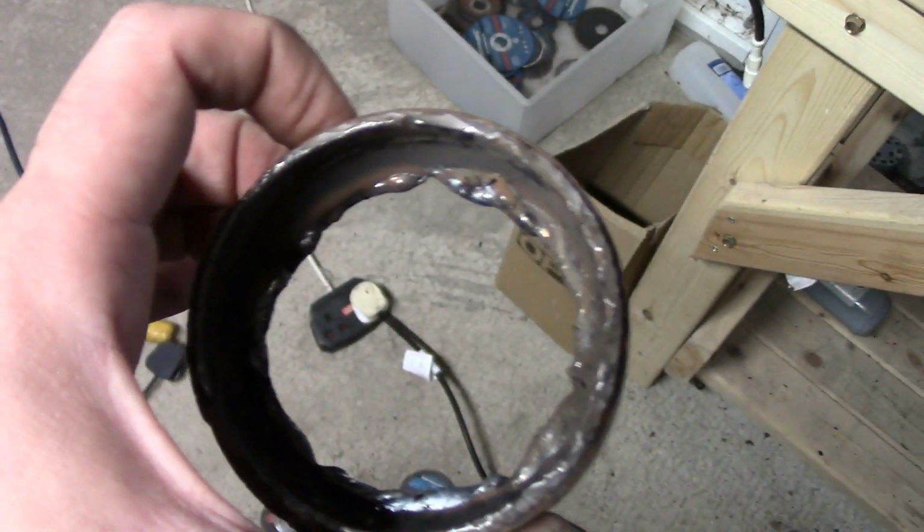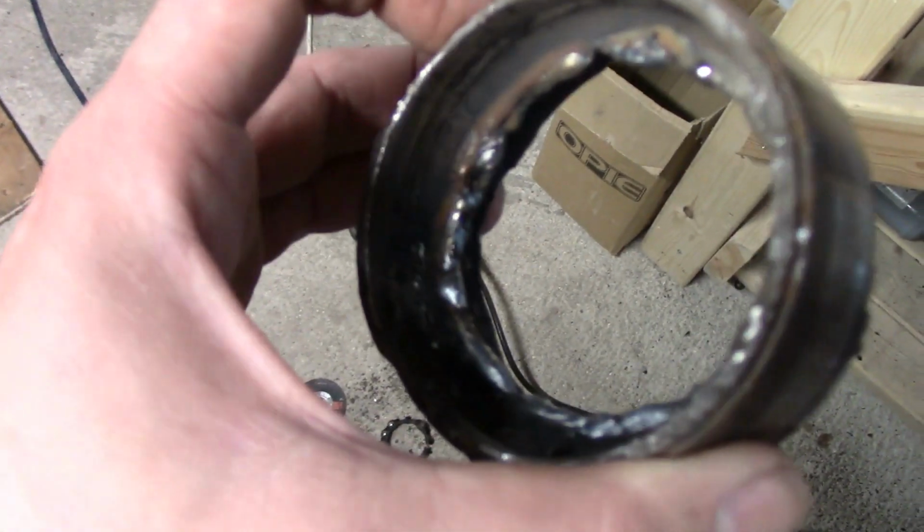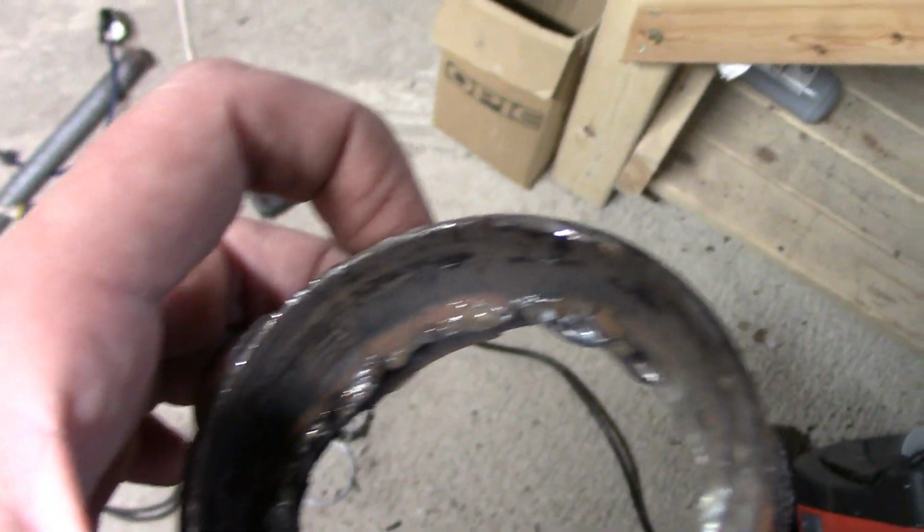And I don't have acetylene or anything here, so I did this: along the race in the middle of the outer bearing shell, I just did a bead of weld. Just whack the old welder up full power. It doesn't matter if it looks good or not, you're just trying to melt the metal and get enough heat into that metal.